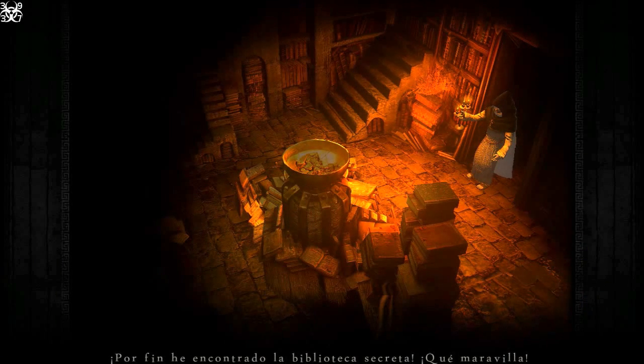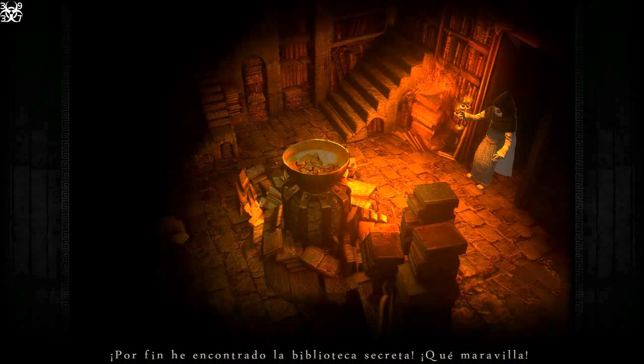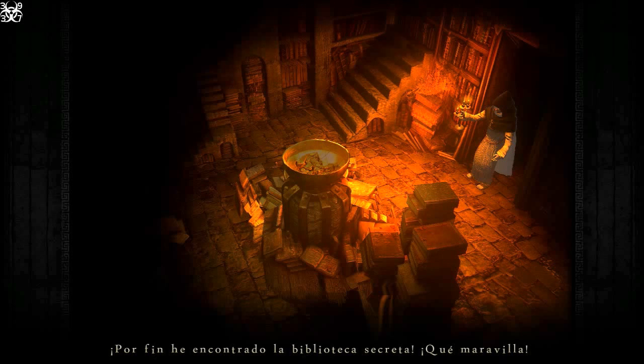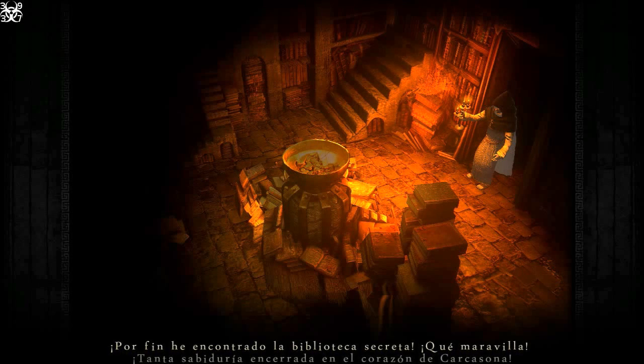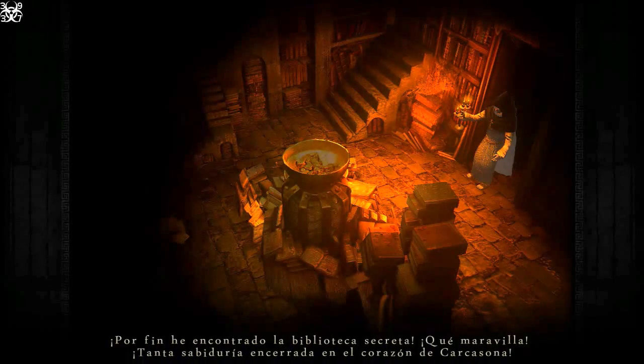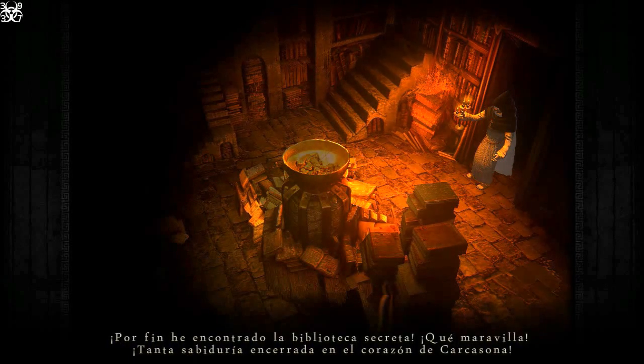Here it is. At last I have found the secret library. What a sight. Knowledge stored deep in the heart of stone, in Carcassonne.